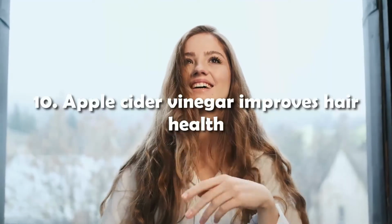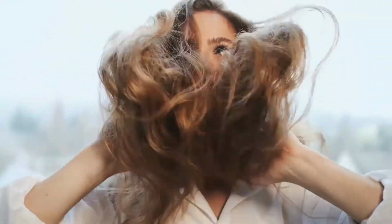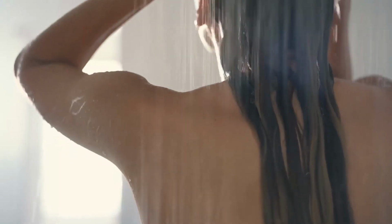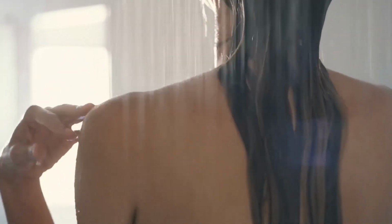Apple cider vinegar improves the health of your hair. Using apple cider vinegar as a hair rinse has been shown to help strengthen hair and improve luster by lowering the scalp's pH levels. It can also help with infections and dandruff, keeping itchiness at bay. In order to use apple cider vinegar, you should dilute a tablespoon in enough water to cover your whole hair. After shampooing, add the mixture to your strands and scalp, massaging well for a couple of minutes, then rinse.